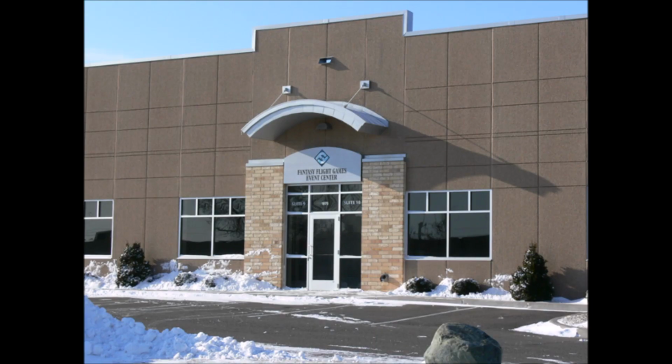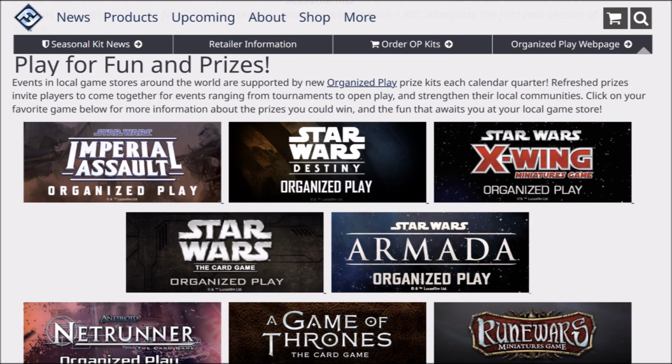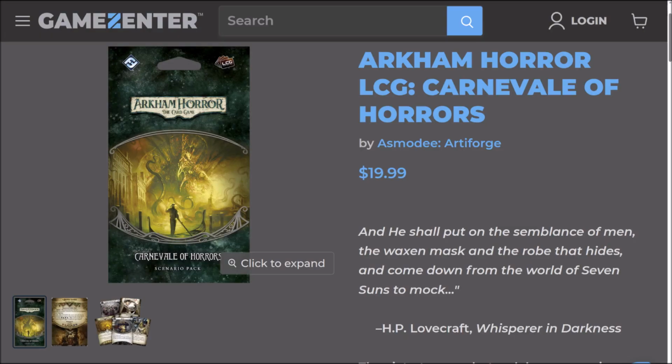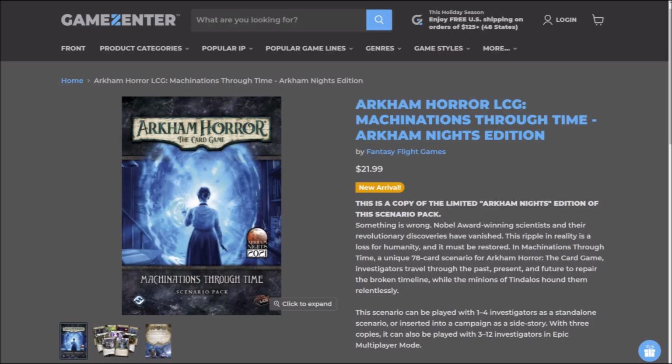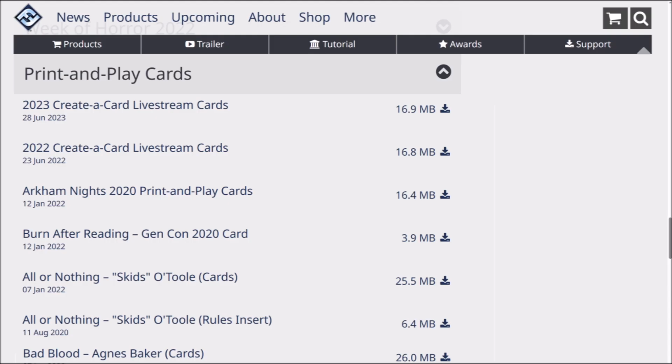Second was FFG's internal printing center, which produced all their print-on-demand product as well as their organized play promos and playmats. He rebranded this Artiforge, and as well as continuing to sell POD product, he was able to expand their offerings with early versions of standalone scenarios and retail versions of the free print-and-play material from the FFG website.